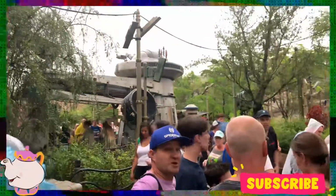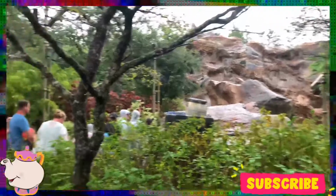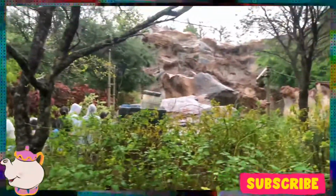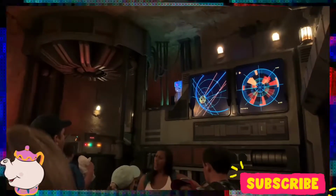We've arrived at Hollywood Studios. Now we're in line at Rise of the Resistance. And we're getting ready to go in. Check out some Star Wars stuff. We are now en route and we've made it inside.